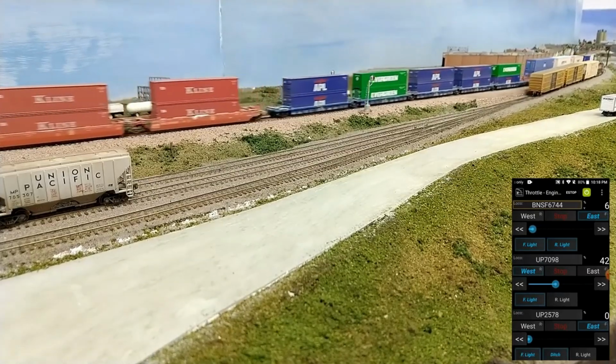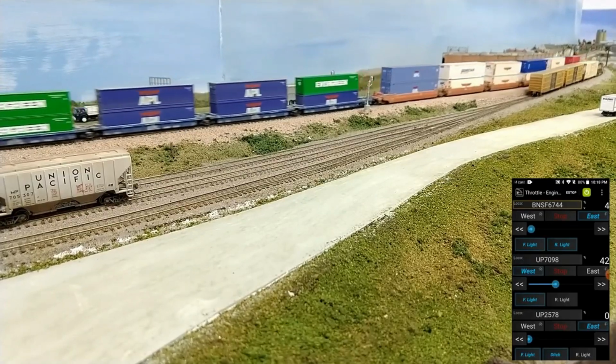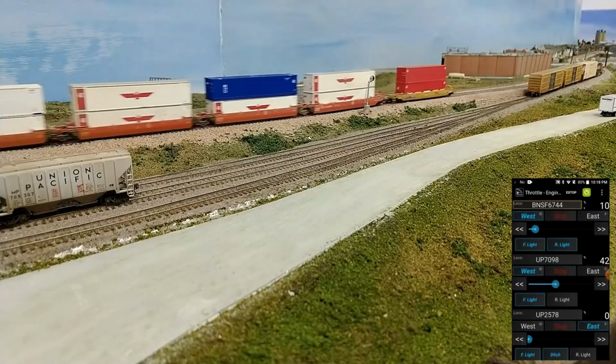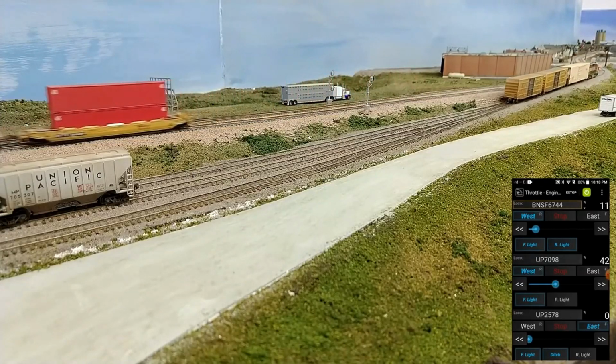As you notice on the intermodal cars, I do have the containers fairly mixed up and not all blocked together. That definitely does look a lot better. I'm glad somebody mentioned that in the comments.